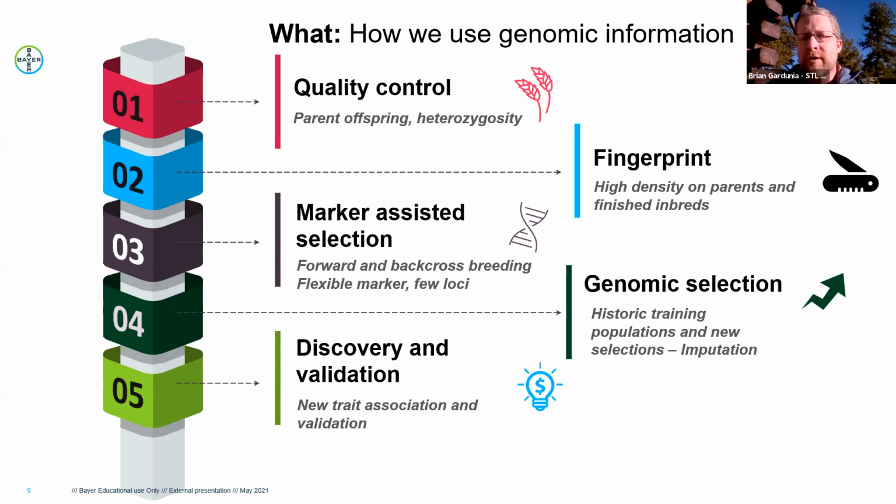Then we're going to run marker assisted selection. There's probably 2 different levels that we'll do that. Sometimes it's for specific haplotypes or QTL, with very few markers that just track that specific piece. And sometimes that's using genomic markers that are covering the whole genome. And we aren't genotyping for genomic selection at the same density that we're fingerprinting. We're using imputation to impute up to the level of fingerprint, even for the entries that we're selecting at lower density.